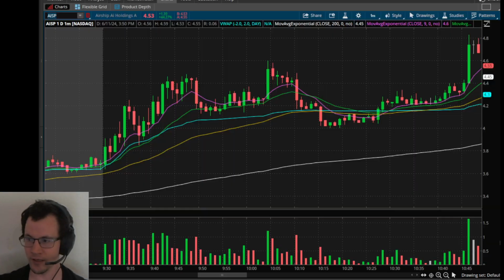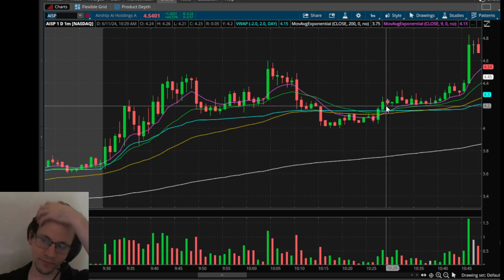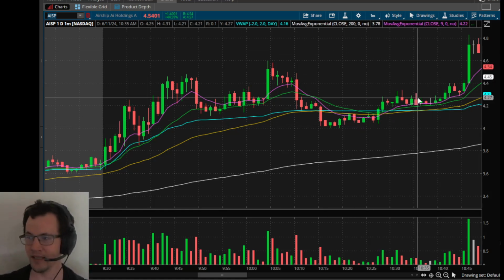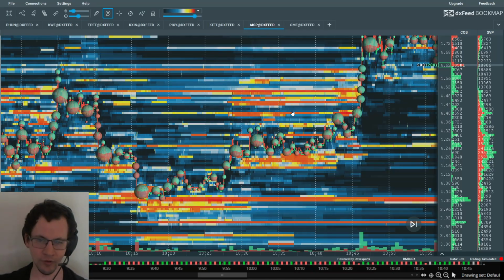And then, yeah, here's the rotation. If we go back to this hyper-aggressive rotation. So, yeah, timing these manipulated midday long entries could be very tough, right? But not unreasonable, right?